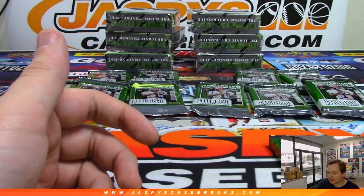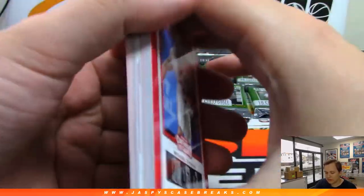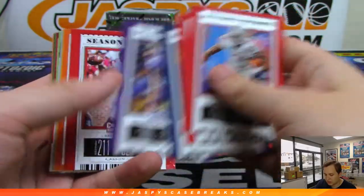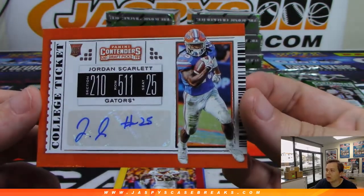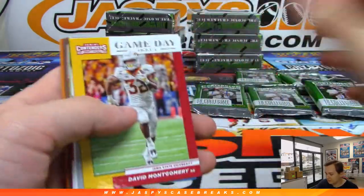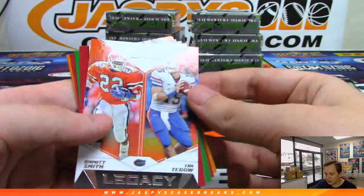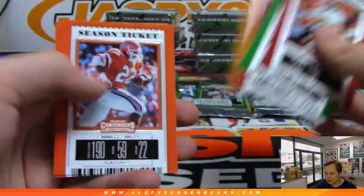Next pack for Blake is pack 7. Good luck. Let's see if we can find our first Kyler Murray. Your hit is from the Gators. That's a nice one. Jordan Scarlett, running back, from the Florida Gators. Jordan Scarlett. Nice. Then you got some inserts. You have an Emmitt Smith, Tim Tebow. So there you go, Blake. Those are your two packs. Thanks for getting in.